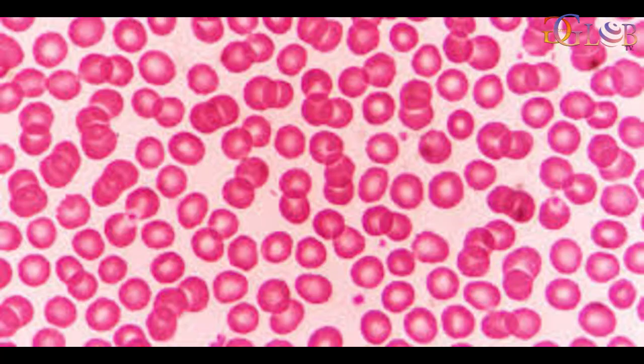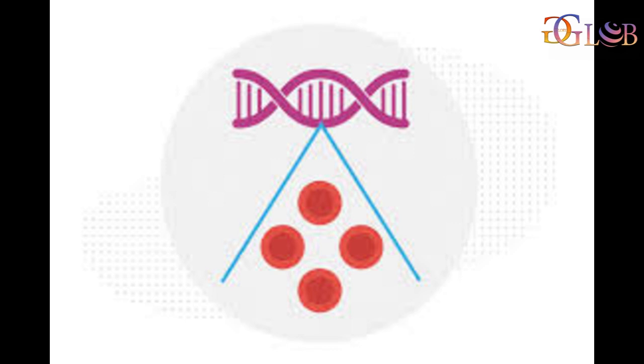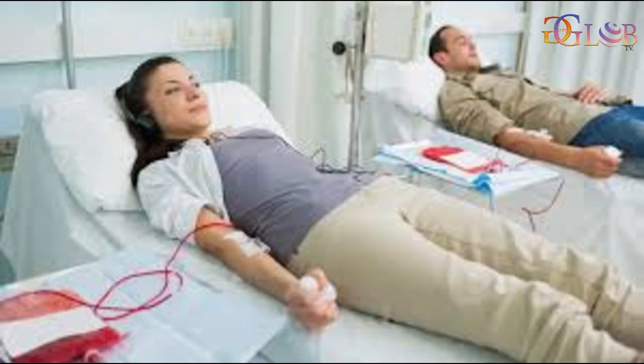Most of the gene mutations known to lead to DBA were discovered at Boston Children's over the past 15 years by Sankaran and Hanna Gazda. These mutations mostly affect ribosomes, structures within cells that play a key role in building the body's proteins.